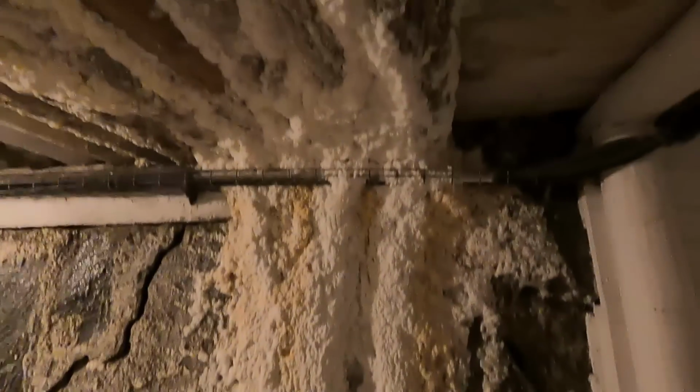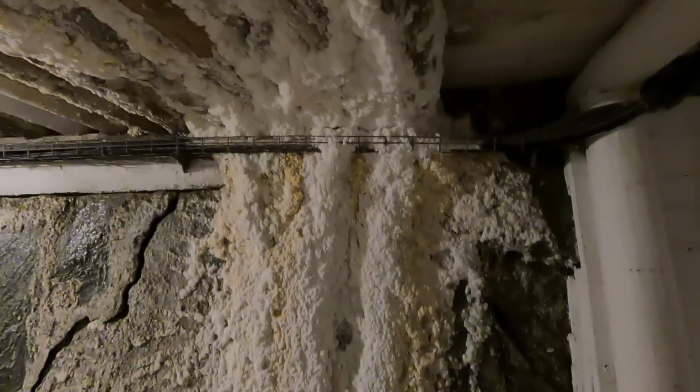So here it looks whiter, the salt. So possibly this is the salt and they've already taken it off. That's why you see the blackness. This definitely looks more like salt here.